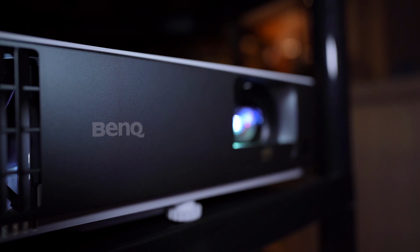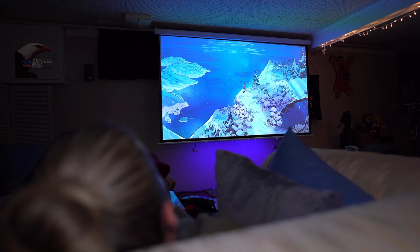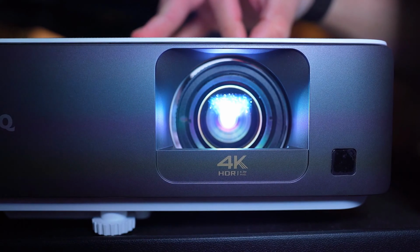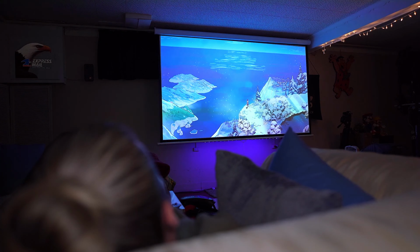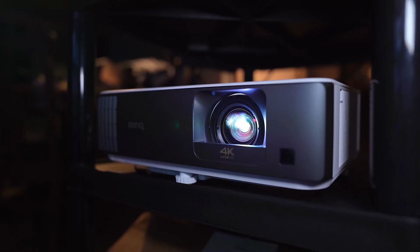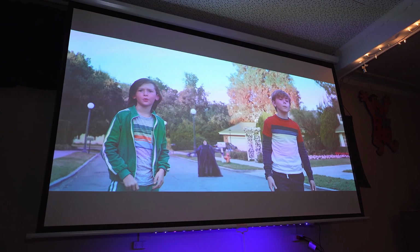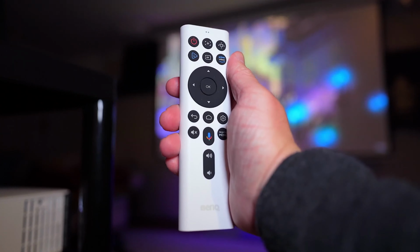With support for HDR10 and HLG, the visual experience is lifelike, boasting rich and vibrant colors, deep blacks, and dazzling brightness. The projector's short throw lens allows for placement close to the screen, eliminating the need for extensive room adjustments and minimizing shadows. To complement its exceptional visuals, the TK700 STI incorporates BenQ's Cinema Master Audio Plus 2 sound system, delivering superior audio quality. Whether you're watching the latest blockbuster, immersing yourself in gaming adventures, or streaming your favorite content, this projector ensures an unforgettable audio-visual experience.